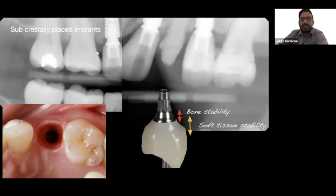When you have a subcrestal implant, an implant that is below the crest, if you use a 1 millimeter tissue cuff height, the abutment will crush the bone around it, and this can translate to more bone loss.